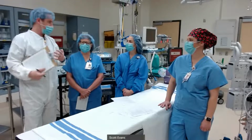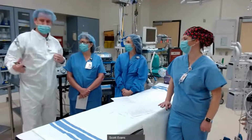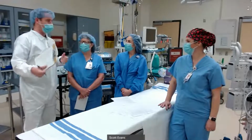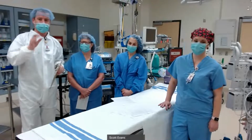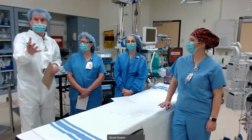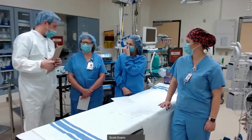I am wearing what looks like a factory outfit. I mean, this is PPE. Since I'm in normal clothes, I don't have scrubs. I have to wear this, and you guys can probably talk about that as we go this morning. But I'm going to step off, let them answer your questions, and give you a little bit more detail about their background. So, Lisa, let's go ahead and start with you.